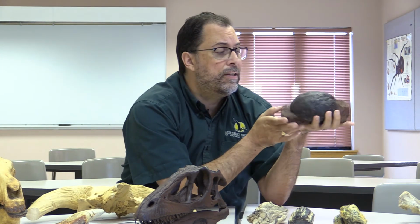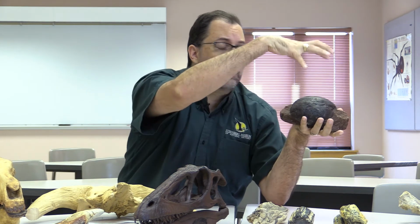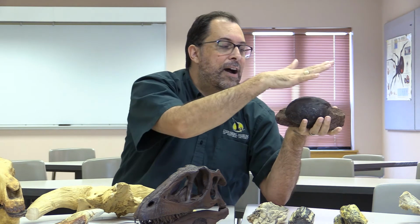Another example of something that isn't bone is eggs. In this case, this is a dinosaur egg, so this would be from a duck-billed dinosaur. And if you look, the egg is kind of an unusual shape. It actually looks like it's been kind of squished. And that's because it has. It was under layers of sediment for millions of years, so it got a little bit deformed.